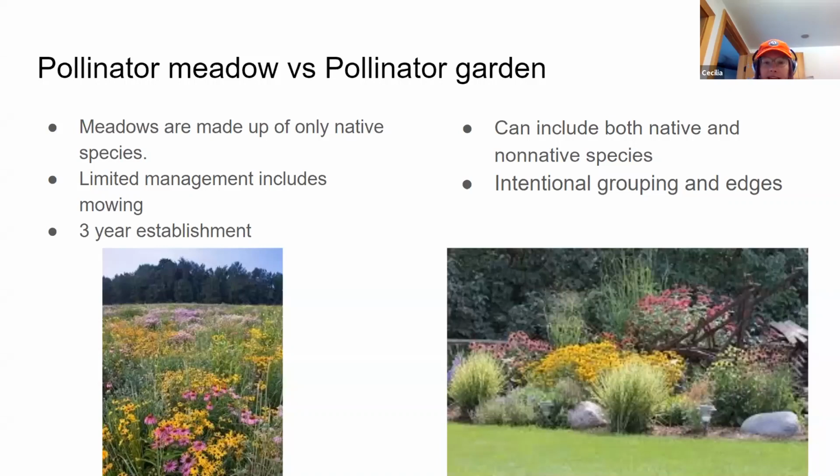Meadows are made up of only native species. Like I said in the native species slide, native species kind of form a perfect ecosystem where each plant is competing with the other ones. They have their own ecological niche where they get nutrients from a certain depth of soil and they get their sun from a certain height. If there are any non-native species in that ecosystem, it's actually going to disrupt the whole thing. So the healthiest ecosystems are going to be made up of native species. And when you only have those native species, it does mean that you're going to have less management that you're going to have to do.